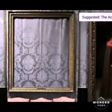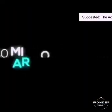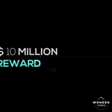The heist happened in 1990, and even today, the museum is still offering a $10 million reward for anyone with info that leads to the paintings' recovery.